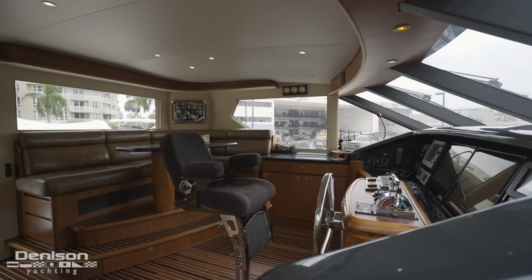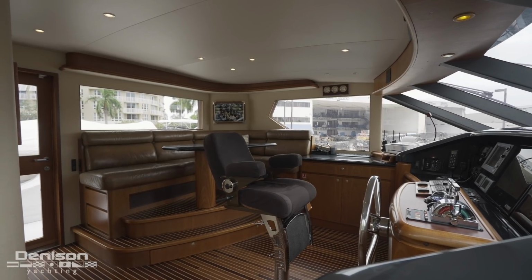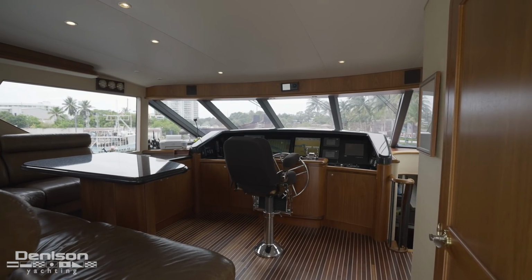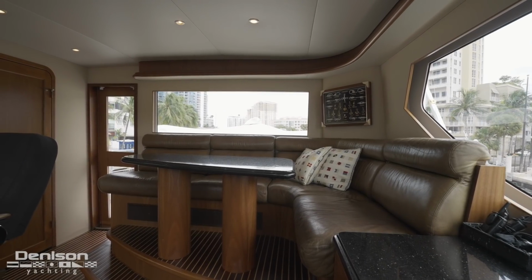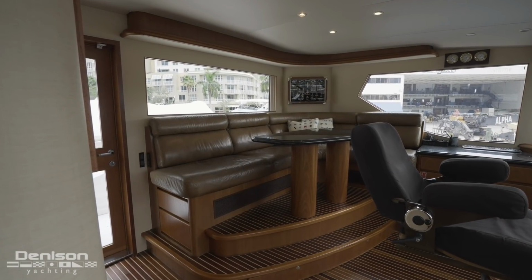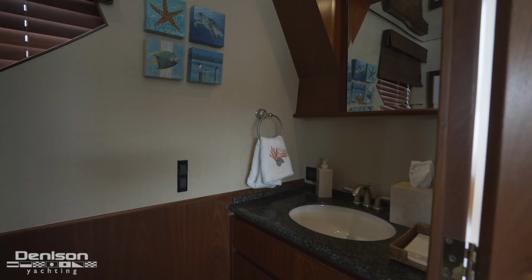When you step into the wheelhouse, you can immediately see that this is much more than an upper helm position. It's a versatile space that serves as the heart of this yacht's operations. Before we take a look at the helm, I want to point out two key features found up here. The first of which is the raised seating area in the port aft corner of the room. The second thing to note is the day head over to the starboard side.